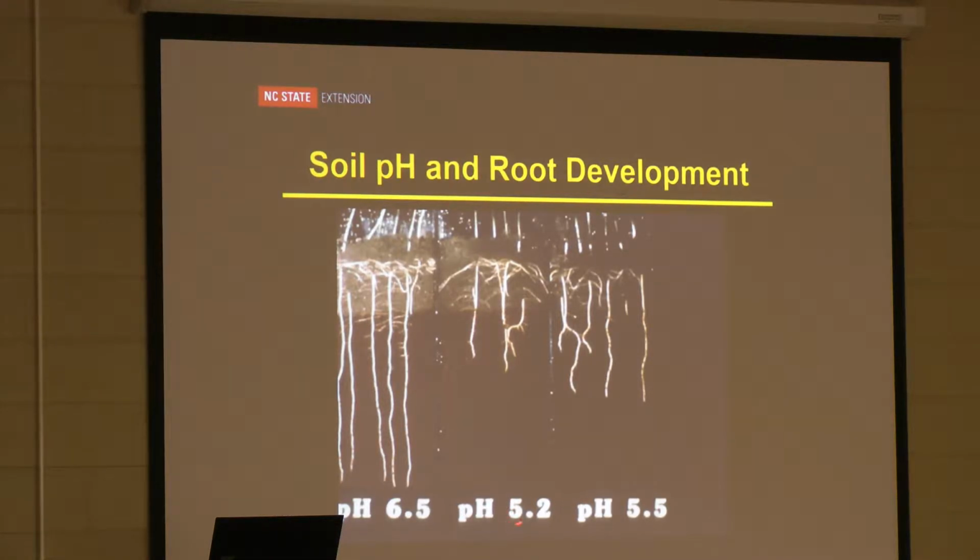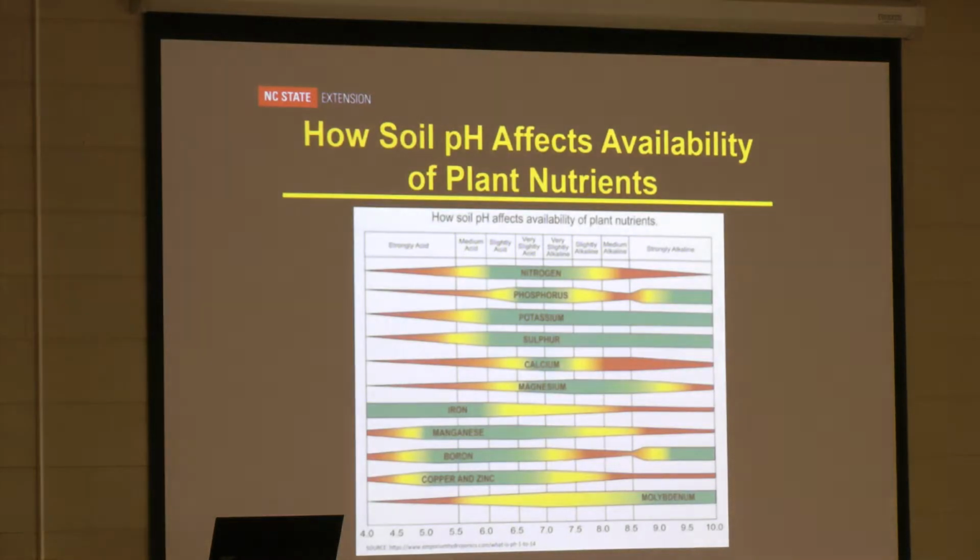But as we increase it from 5.2 to 5.5, you can see that we get a substantial increase in root development, just by changing that pH slightly.